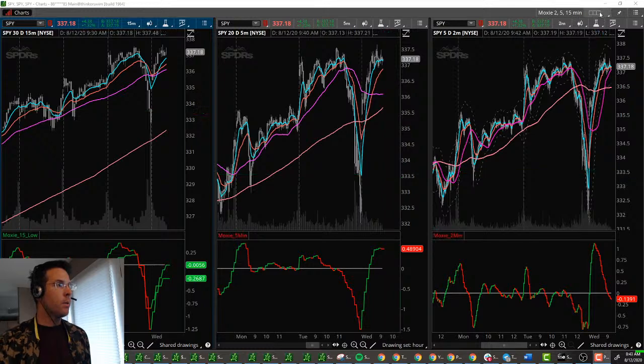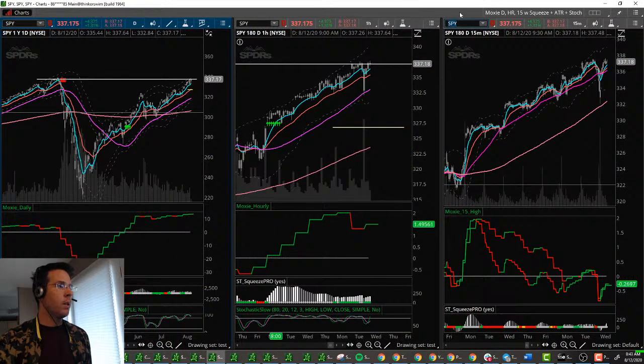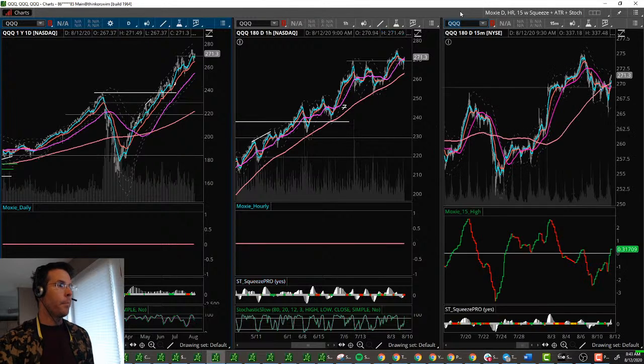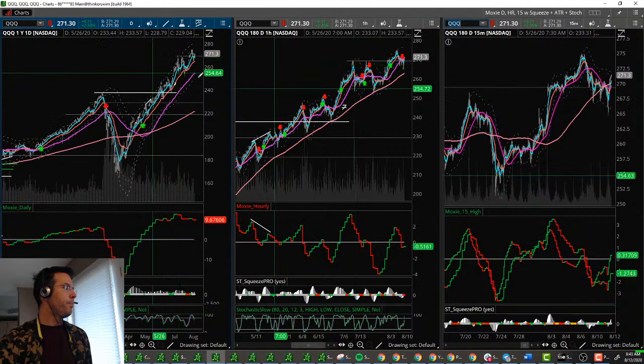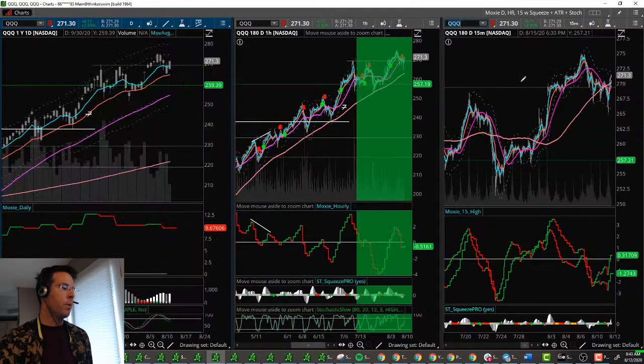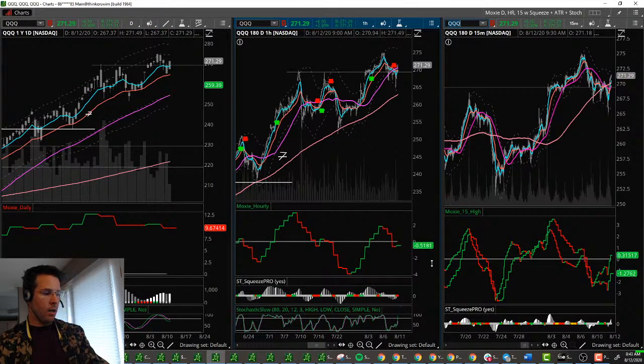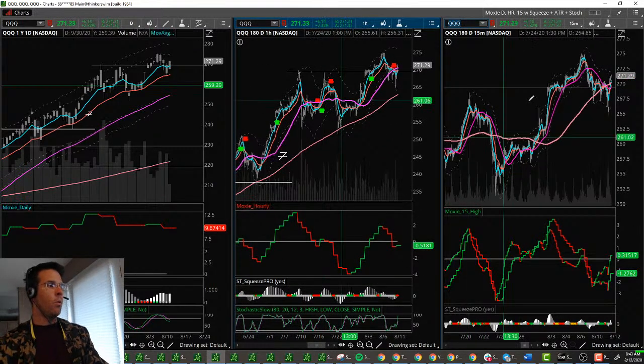All right, so I think that's pretty much what I'm seeing there. Let's go over to the Qs because they were pretty strong today. But again, big picture, I'm looking at this stuff. Let me actually show you this. I'm seeing just some overall weakness.